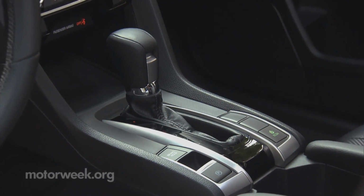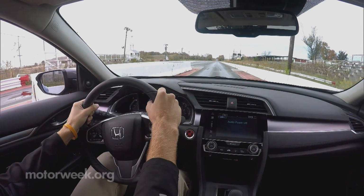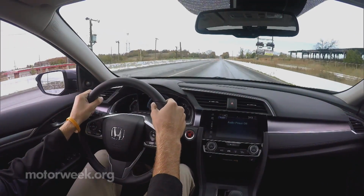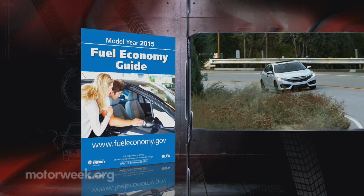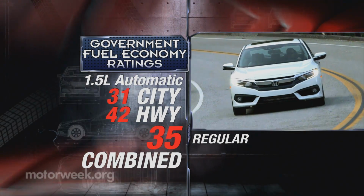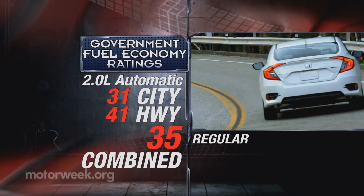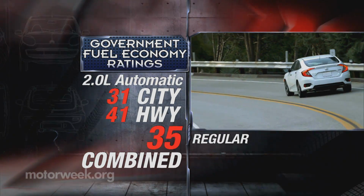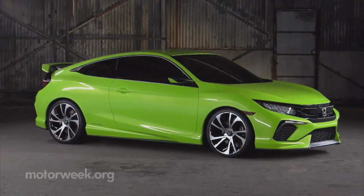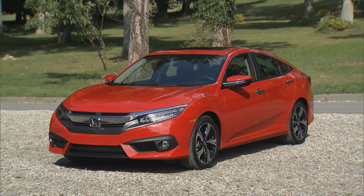The CVT transmission attached to it does the best job yet of acting like a real automatic unless you're keeping it pinned for extended periods a la highway on-ramps, and even then it's fairly quiet. Government fuel economy ratings aren't official, but Honda puts the 1.5-liter at 31 city, 42 highway, and 35 combined. The 2-liter is remarkably similar at 31 city, 41 highway, and 35 combined with a CVT. A 6-speed manual is also available with the 2-liter. Coupe and first-time 5-door hatchback body styles will be available, but sales will start off with the bread-and-butter 4-door sedan.